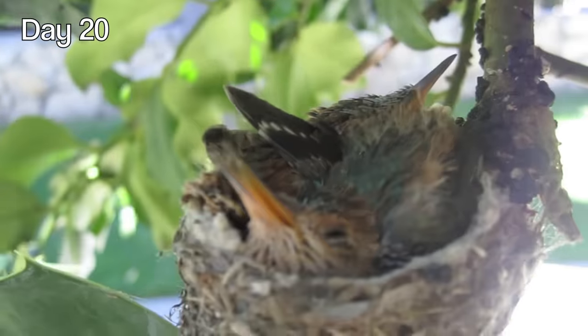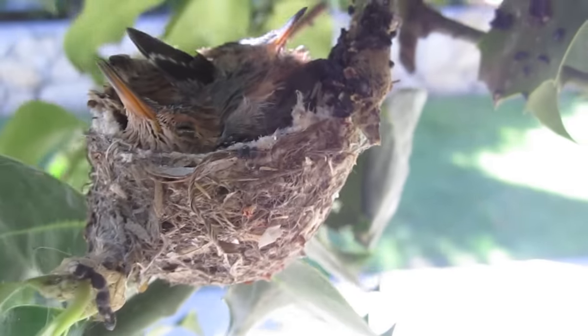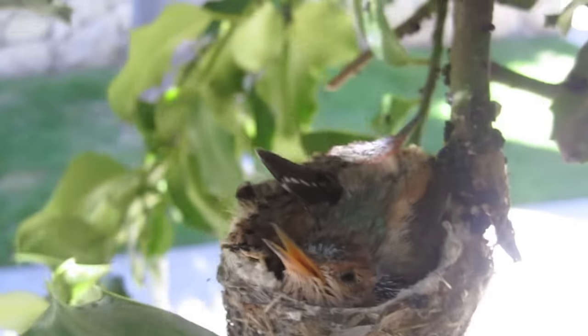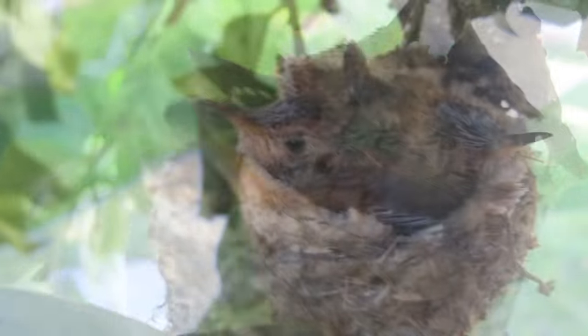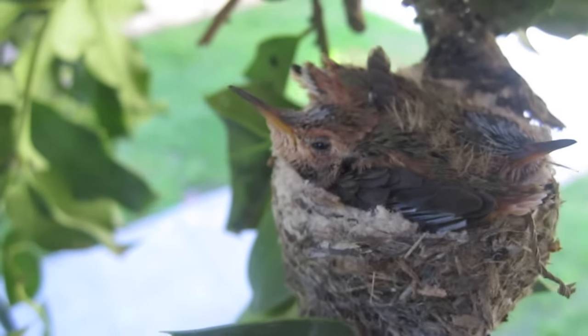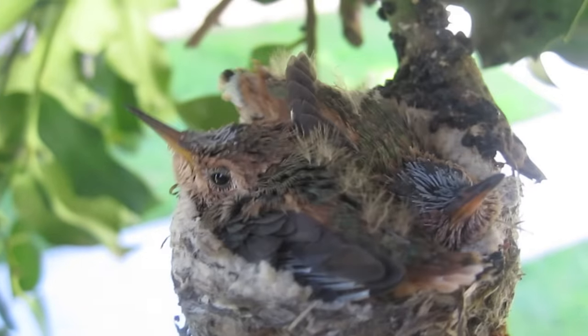Finally, 20 days after their birth, the babies were alert enough for me to be able to shoot them with a slow motion camera. Watch closely and see the squirt out of the beak of the bird in the front, and now the squirt from behind.